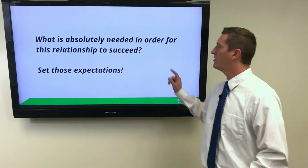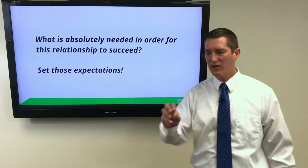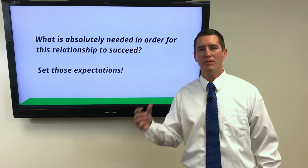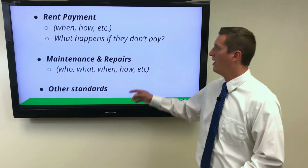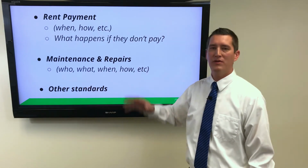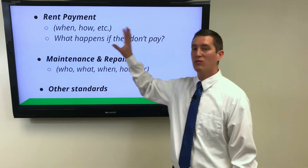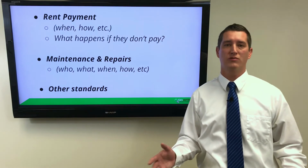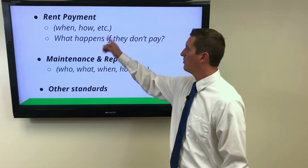Okay, the next category is expectations. What is absolutely needed in order for this relationship to succeed? Kind of write those down and just have a plan for your property. And so when you're meeting with the tenant, you can set those expectations. Talk to them about rent payment, when, how, etc. What happens if they don't pay? Let them know when they're going to have the late fee. Of course, the lease agreement should outline all of this stuff, but you know that people don't always read contracts thoroughly. So make sure you're properly setting expectations about rent.